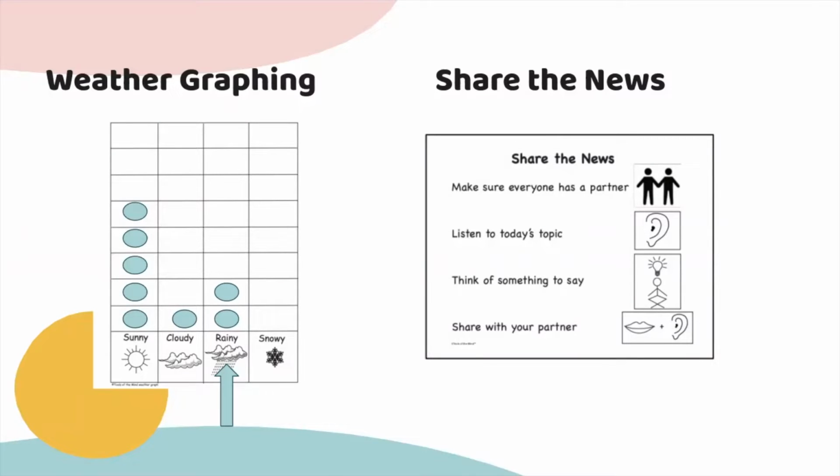But it can even get into problem solving. The waitress drops all the food on the floor. What could you say to them to make them feel better? Then you think of something to say, and then you share it with your partner.